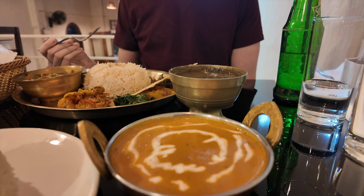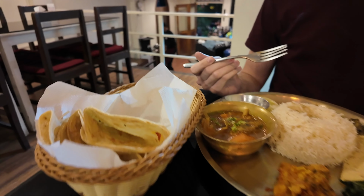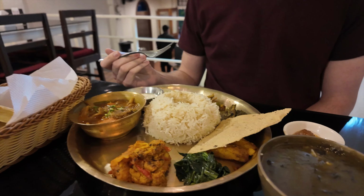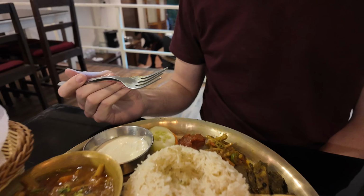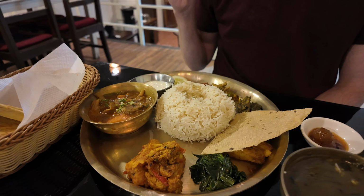Our food just came and everything looks delicious and it smells so good. We're starving and so excited about this. So we got paneer butter masala with an order of rice and roti. And then Ben got the veg set. So there's a lot of stuff on here. I don't exactly know what all of it is, but it's good.